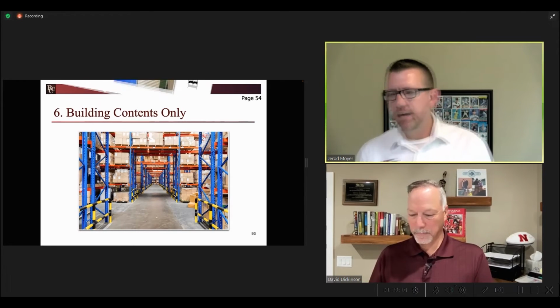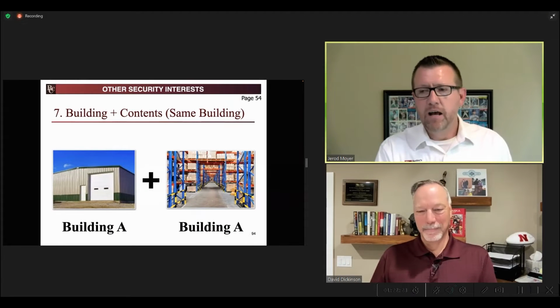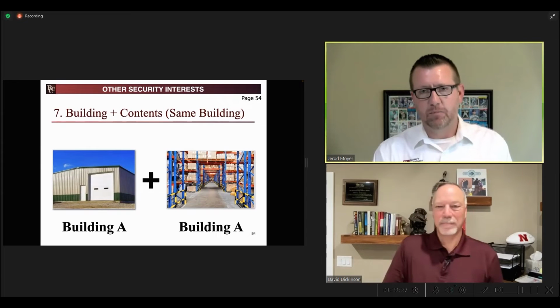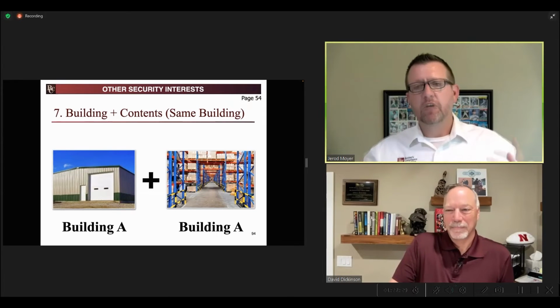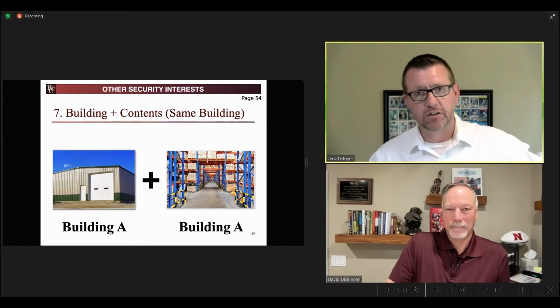Let me change it up slightly. We have a loan secured by building A. It's in a 100-year floodplain, and it's secured by the contents also in that building, and they're insurable. Make sure you have enough to cover both the building and the contents relative to the lesser of calculation.